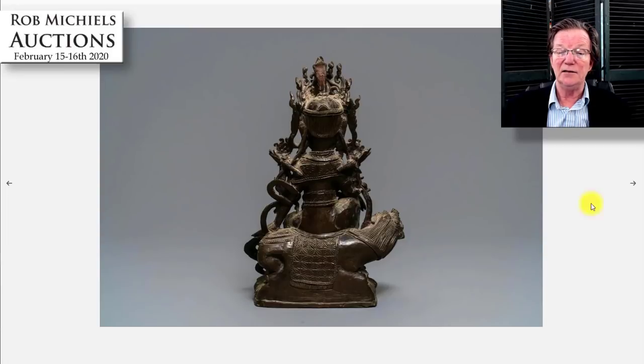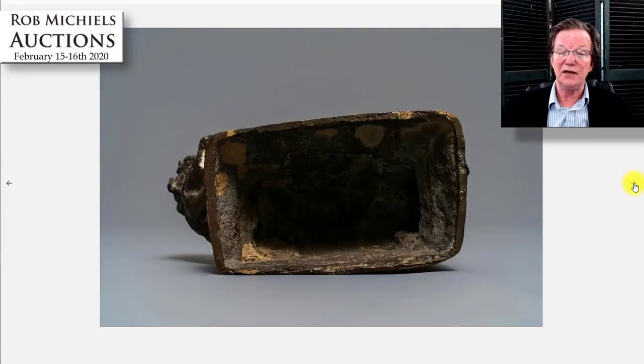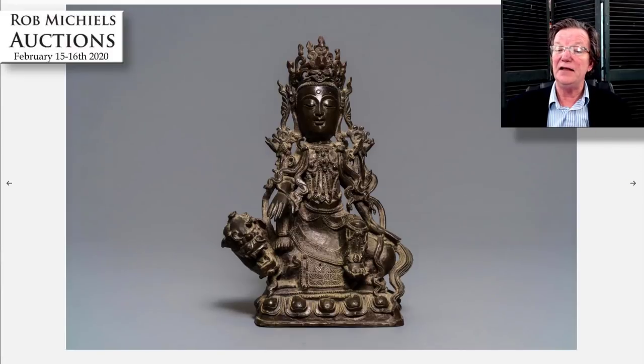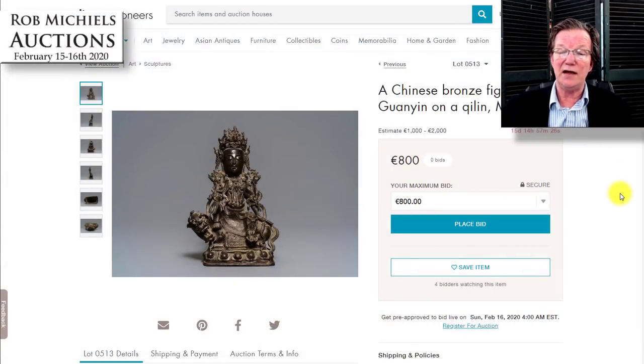Here's the back. The back is nicely detailed. Sometimes they skip the details on the backs of these, thinking nobody's ever going to look at them. Here's the underside, all grungy and rough the way it should be, a view from the top. And the estimate on it's pretty reasonable, 1,000 to 2,000 euros. Not everything in this sale is tens of thousands of euros. They have lots of lots under 2,000 euros. There's lots of good lots in here for that price.